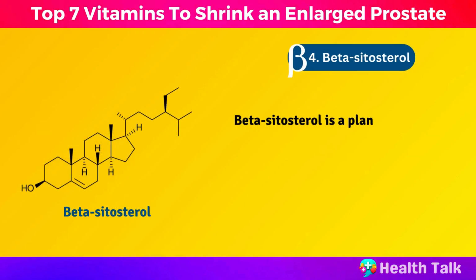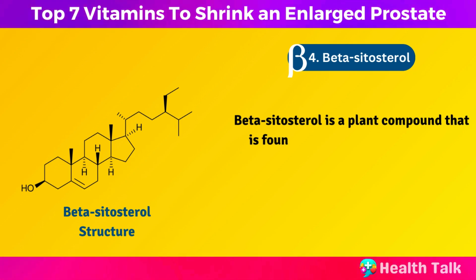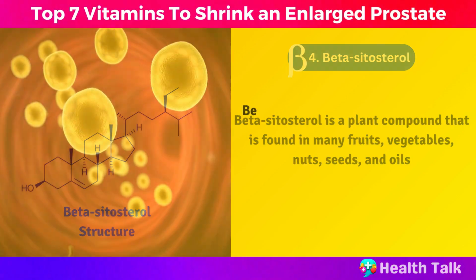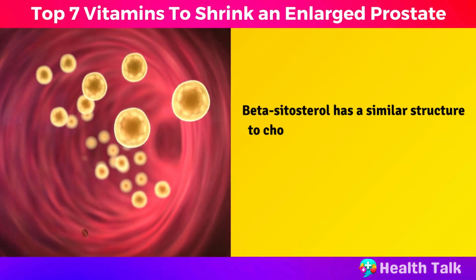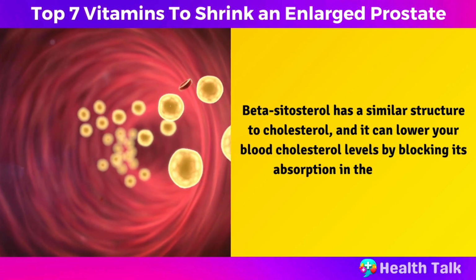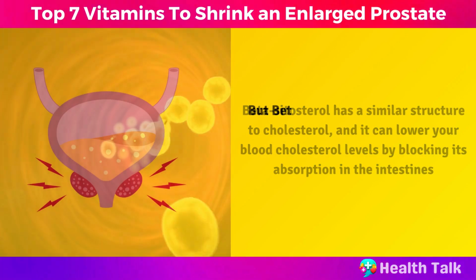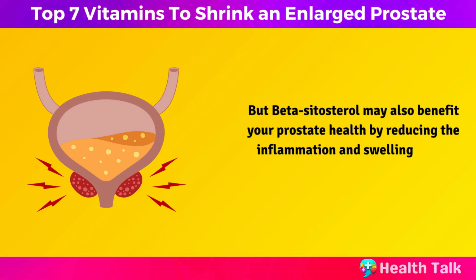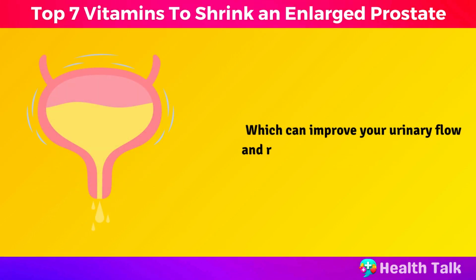Number 4. Beta-sitosterol. Beta-sitosterol is a plant compound that is found in many fruits, vegetables, nuts, seeds, and oils. Beta-sitosterol has a similar structure to cholesterol, and it can lower your blood cholesterol levels by blocking its absorption in the intestines. But beta-sitosterol may also benefit your prostate health by reducing the inflammation and swelling of the prostate gland, which can improve your urinary flow and reduce your residual urine volume.